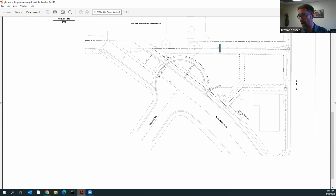In order for us to do that, Ada County Highway District will need to vacate the portion of the right-of-way here that they currently own, but we will dedicate a portion of our property to accommodate that cul-de-sac right there on the corner. So that's what we're going to propose for the south entrance.